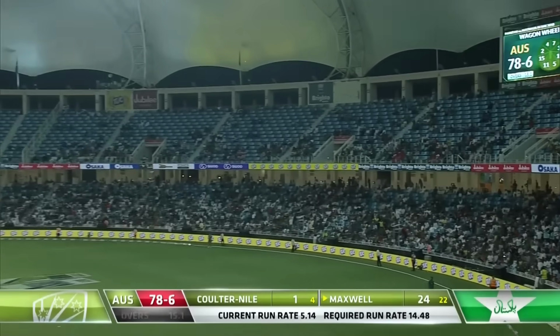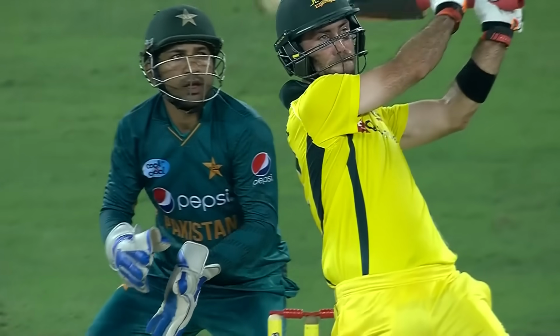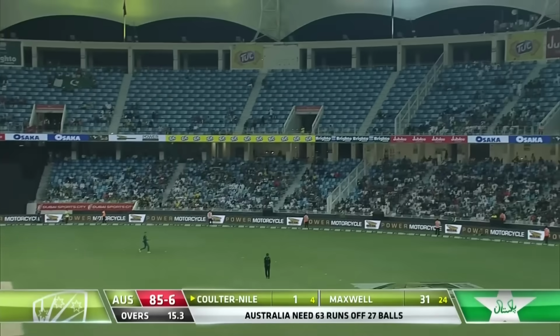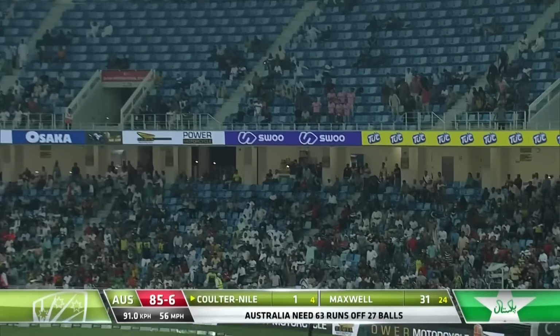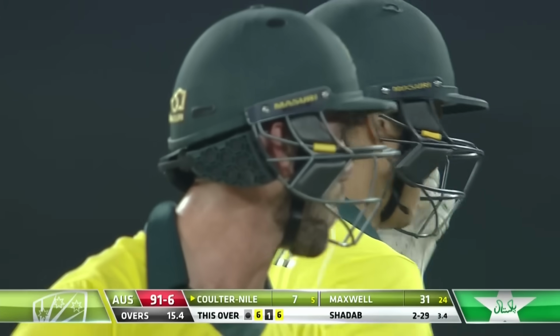Max. What about that six? Glenn Maxwell, good contact, just a touch short from Shadab. Maxwell, he's got plenty of power. Australia need plenty more of those. Here is another one, Colin Ingram getting into the act. They need 14 an over. They've got 13 off the first four.